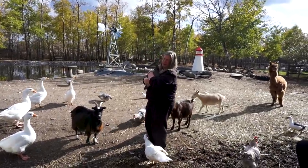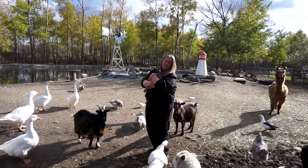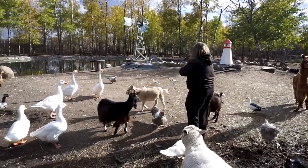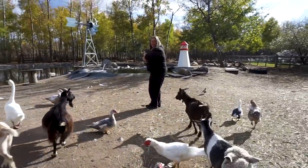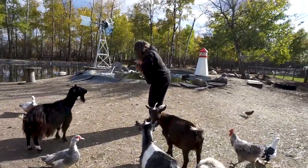Yeah. Well, and the Brant goose is quite a bit smaller, very much smaller than the other geese. They're like, what's going on here? Who is that? And quite a different honk. All right.